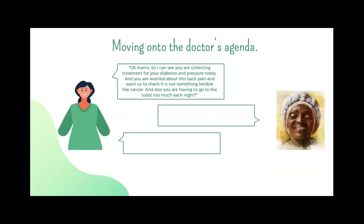Okay, Mama, so I can see you're collecting treatment for your diabetes and your pressure today. You're worried about this back pain and you want us to check that something is not terrible like the cancer, and you're worried about going to the loo too much at night. Yes, doctor, it's just like that.